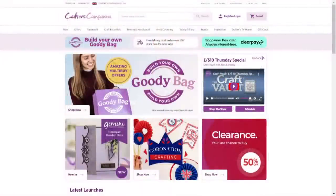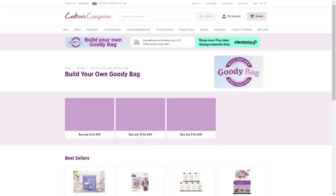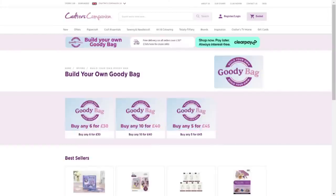Also on the website right now, we have an amazing section where you can build your own goodie bag. There are 3 different sections. Here it is, so there's Lily. You click on Lily, give that a little click, and there are 3 different sections.